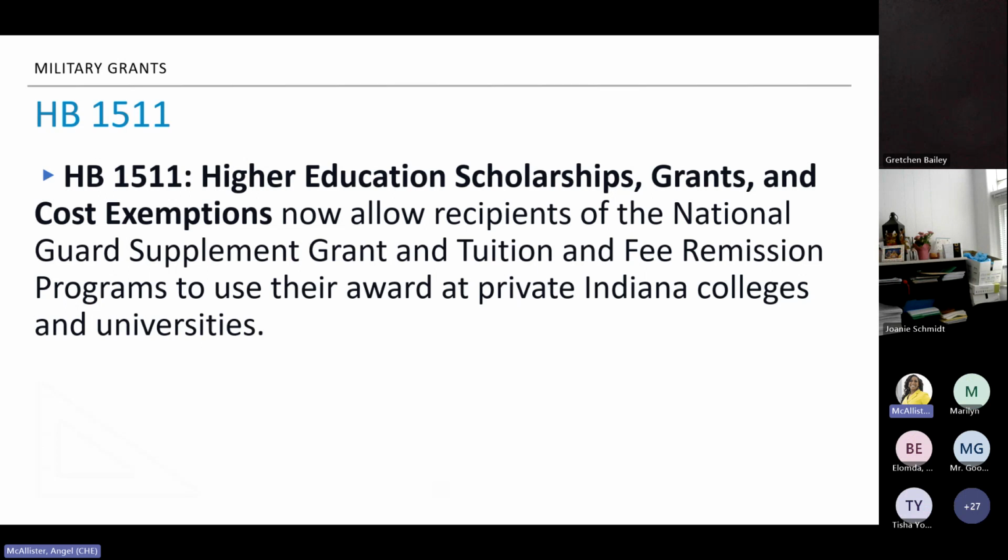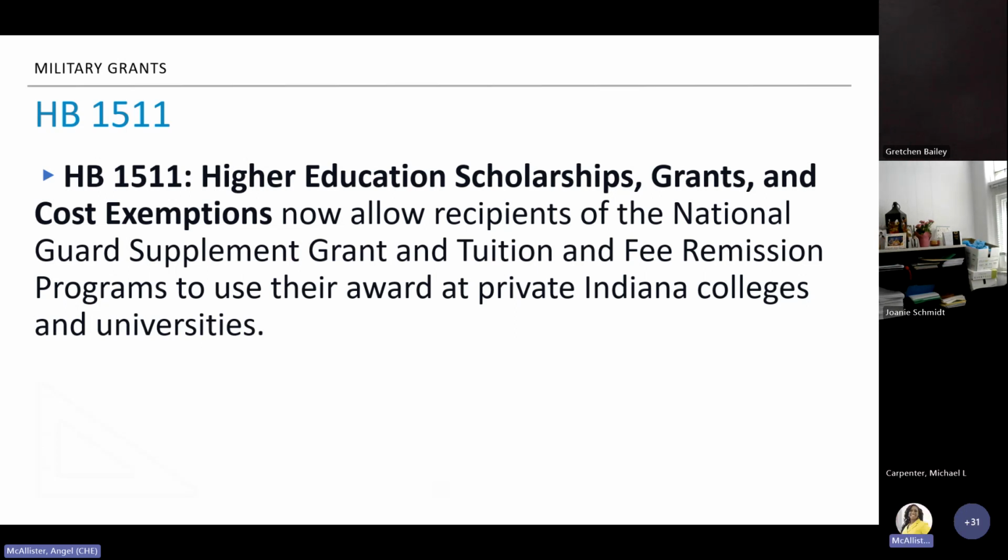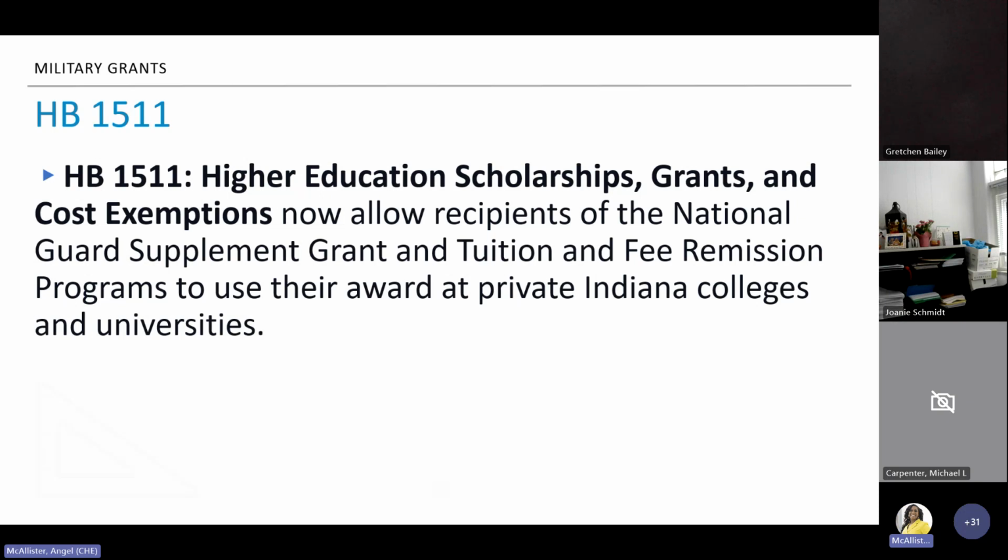But at private institutions, it will not cover the full tuition, as the email went out in August and a reminder went out at the beginning of September. The total amount for both the National Guard Supplemental Grant and for the CVO programs is $5,000. But again, previously it was only awarded to students who were at public colleges covering their full tuition at those schools. So with this, now students can receive these grants at your institutions.